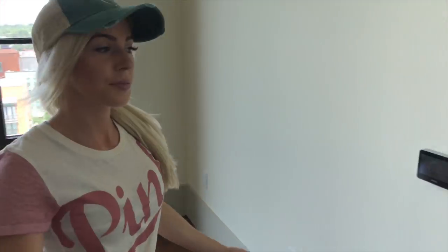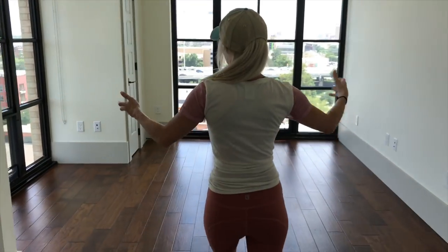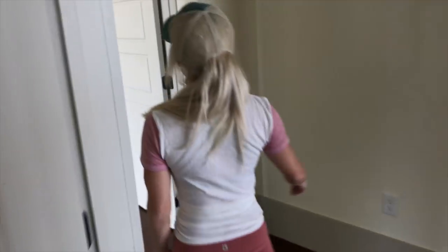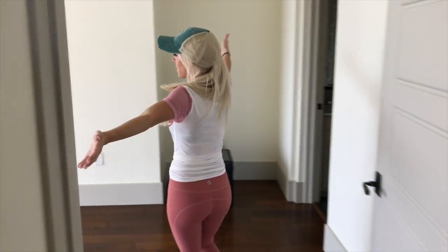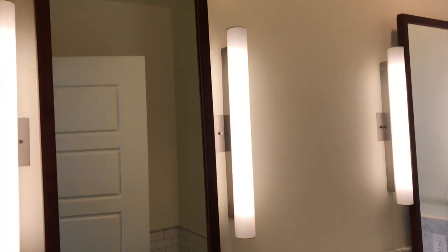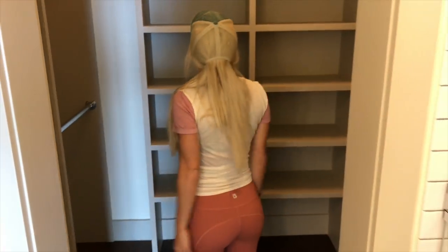This is the guest room slash guest bathroom. No, the spare bedroom bathroom. It's really nice. It's huge. I think it's a bigger shower than your shower. And then this is my room. My shower and my tub stuff. Marble stuff. And this is my closet, which is a lot smaller than my other ones. I don't know if I fit everything in here, babe.